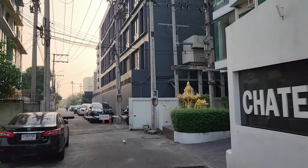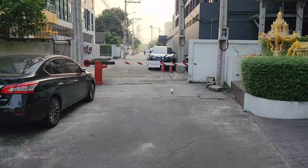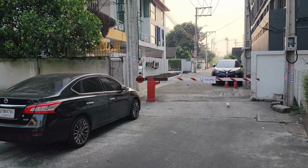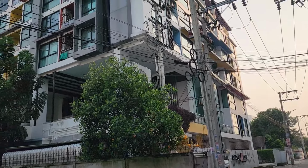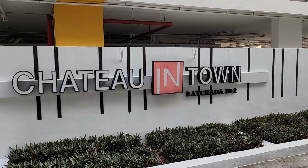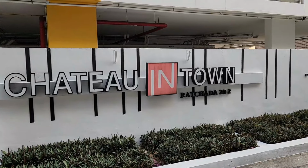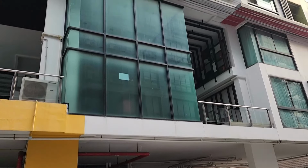Well, on the right here, I think that's just the back of one of those office buildings. But that is also the Chateau in Town. So two towers. Yeah, those are definitely apartments. And there's the address. Well, Chateau in Town, Ratchada 20/2.